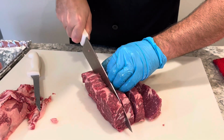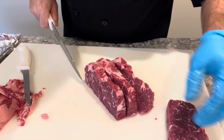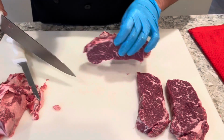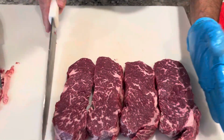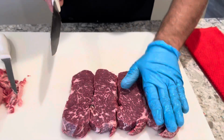So just like that, I've got 4 really, really nice, about 1 inch New York strip steaks. And you can see just how good they look, okay? And this is typically what you would see in a pack when you go and buy it in the supermarket. You can kind of level them out and make sure they're nice and even. So that's all there is to it. So I'm going to trim the rest of these and then I'll show you how I package them up.